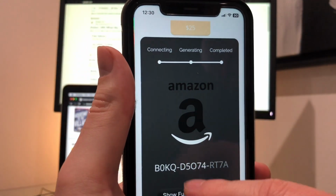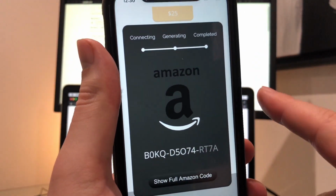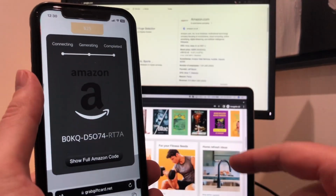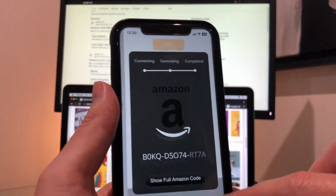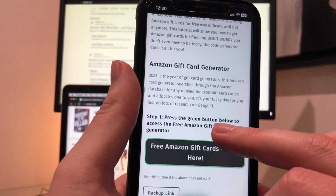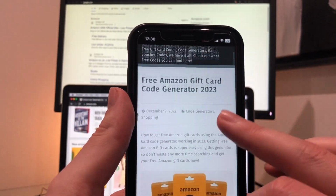Now these codes can only be used once. So this code will be invalid by the time you're watching this video, because I'm going to order some stuff in a second, but you have to follow the steps, guys. Go to giftcardhero.net, and that is how you get your free Amazon gift card codes.